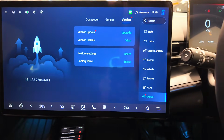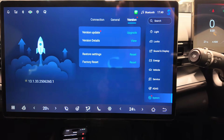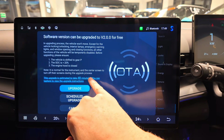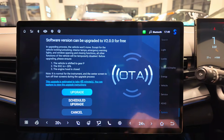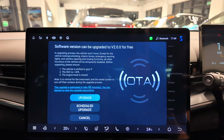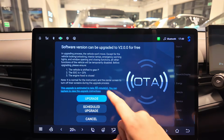If you do need to force an update, you'll note that there's a little red dot here. You'll only get that if there's an update available, and all you do is click upgrade. On there it's going to tell you how long it's going to take and how much battery you need to be able to start this. So you need to have at least 20% battery, you need to be in P gear, you need to have the engine hood closed. Funny that, because it doesn't have an engine. But then it's going to take 48 minutes.